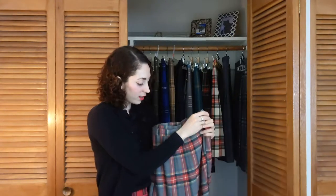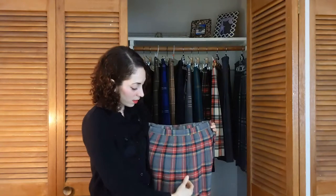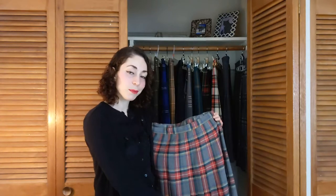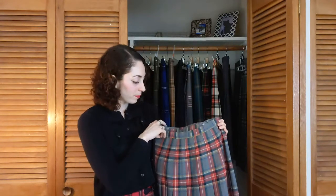Iron all the wrinkles out. Go and find all the pleats. Just run your finger along the pleat to find the edge and press it so that it comes right back to its original form. And that is all you have to do to maintain your kilt.